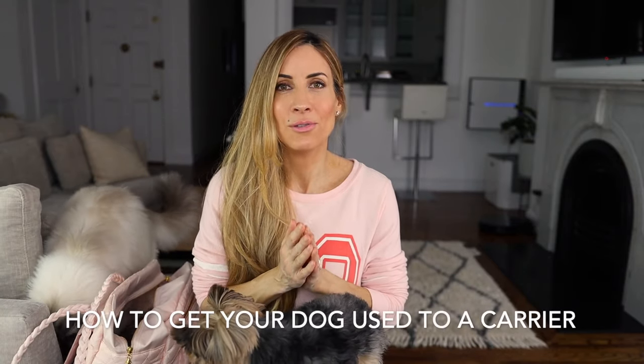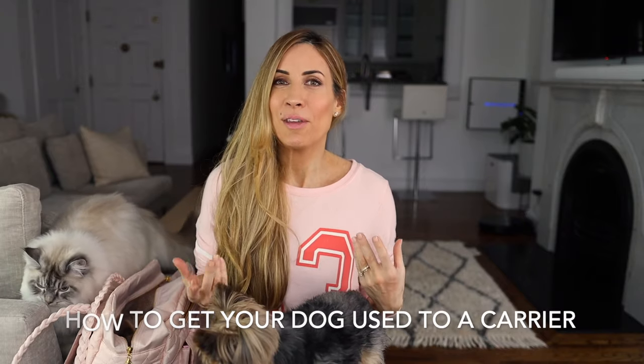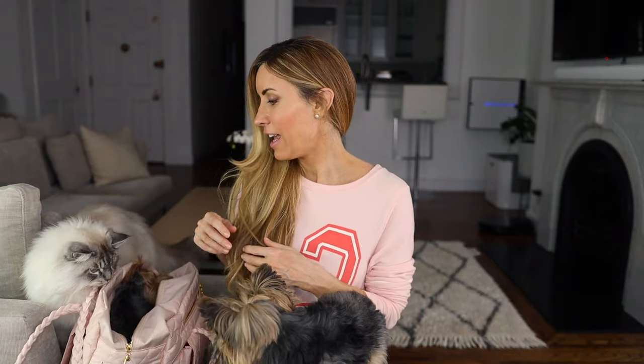So this brings me to how to get your dog used to a carrier. What a lot of people do is they wait until the moment that they need to use a carrier. And as you can see, the Yorkies are not the only ones that like carriers. Simba, my cat, also does love to be inside a carrier, so he's pretty jealous because Lola is inside the carrier right now and he would like to be there as well. So basically, you don't want to wait until the situation where you need to put your dog into a carrier.